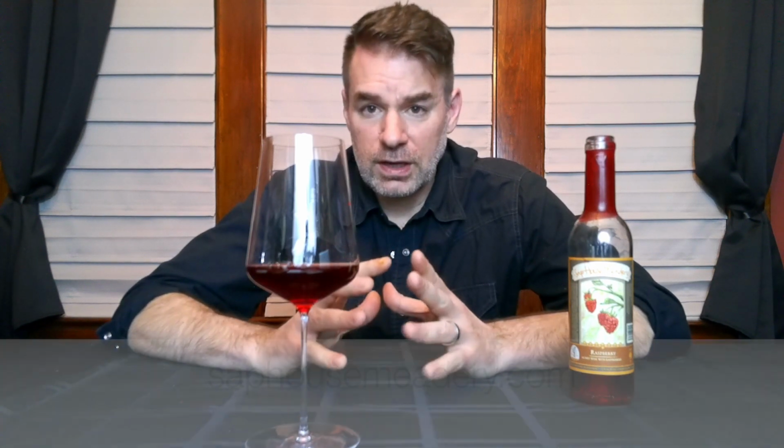And if you're into wine, if you're into dessert meads, if you're into fruit melomels, this is something you're going to want to try for sure. So I encourage you to do that. Go to the website, saphousemeadery.com. You can find this mead there, as well as a bunch of his other meads that he makes. There's all kinds of amazing types of meads and flavors that are there that I can't wait to try myself.